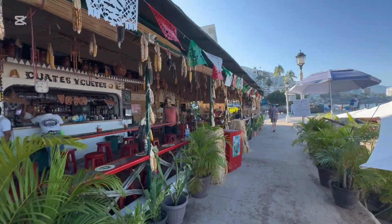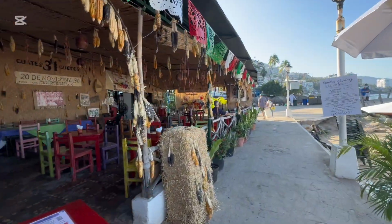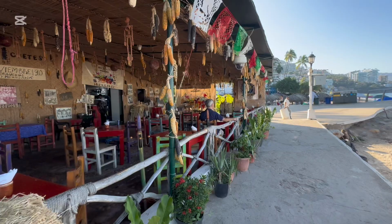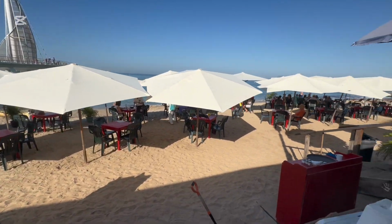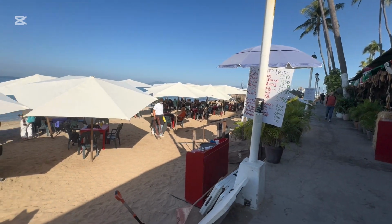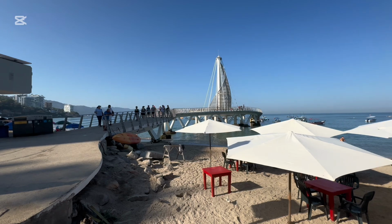This is Cohetes. A lot of people come here for breakfast, in the afternoons, and sometimes evenings on the weekend. They also have a band playing, so nice music. But here, a lot of people sit on the beach to have their breakfast. And this is Los Muertos Pier.